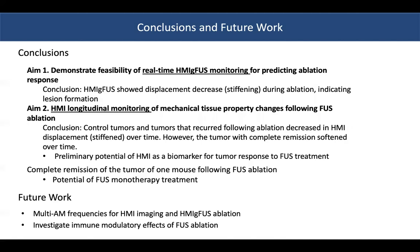So this indicates preliminary potential of HMI as a biomarker for tumor response to FUS treatment. And I would also like to highlight that we did see complete remission of the tumor of one mouse following FUS ablation, which shows preliminary potential of FUS as a monotherapy treatment. In the future, we would like to investigate different AM frequencies for HMI imaging and HMI-guided FUS ablation for improved monitoring. And we would also like to investigate the immune modulatory effects of FUS ablation.